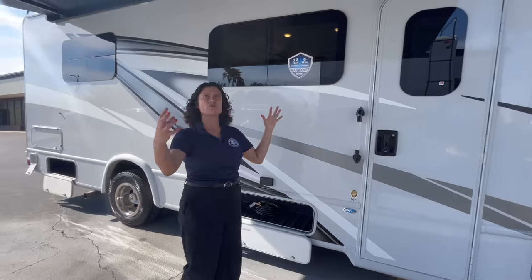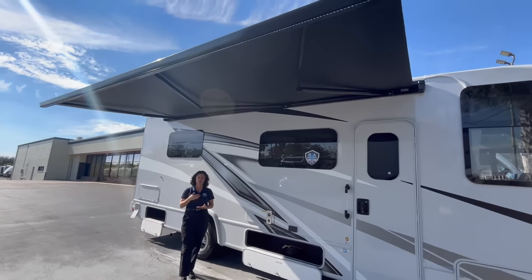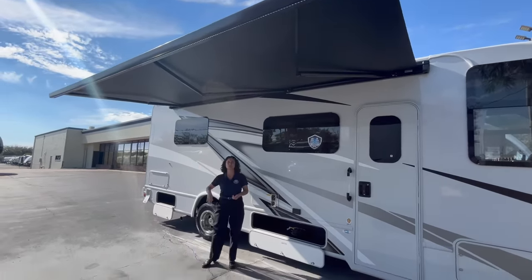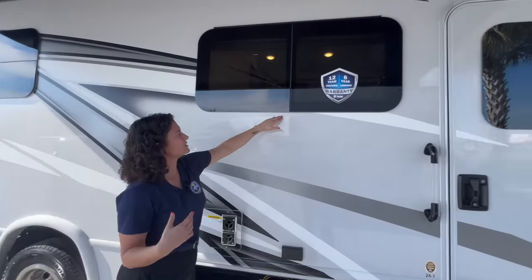I have the awning out right now. It looks great. It's an armless awning and it does have a wind sensor on it. So if you happen to leave it open and it starts to really shake from the wind, it'll bring itself back in, okay? Big deal, you've got the frameless windows here.